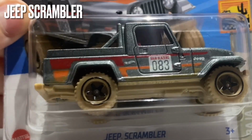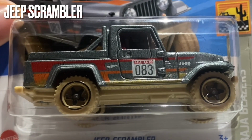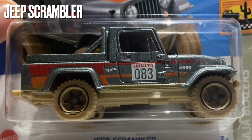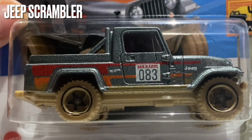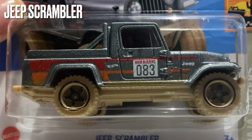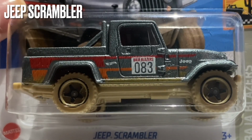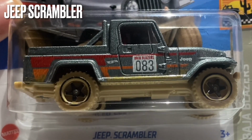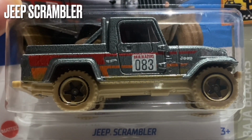They've done a great job on this Jeep Scrambler, and I'm not complaining about the amount of Jeeps, because honestly they hadn't released an awful lot of Jeeps before this, like in terms of recently, and I didn't have many Jeeps in my collection, but since this year my Jeep collection has just expanded rapidly. So really nice one here. I think it's executed really well, and it's obviously got that Baja look, hence it's in the Baja Blazers set. Really cool. But anyways, on to the next one.